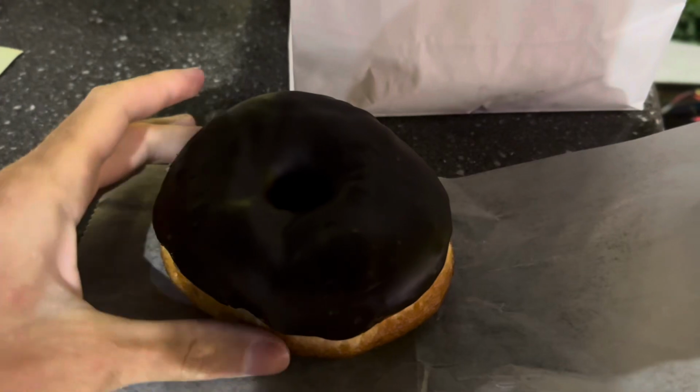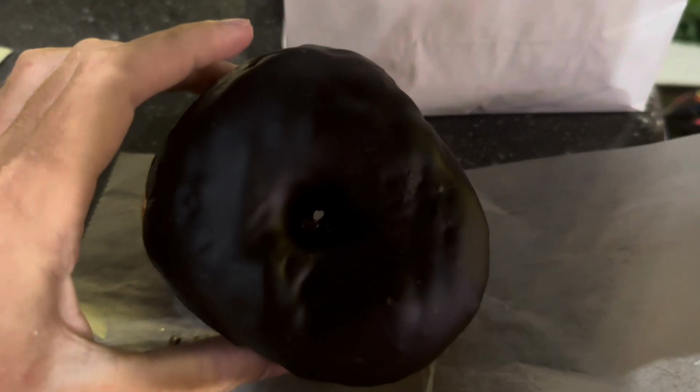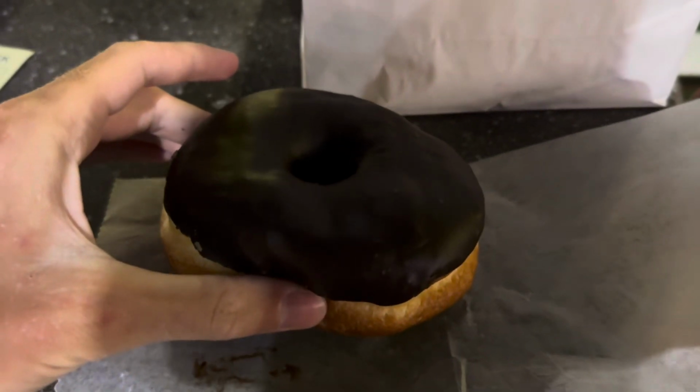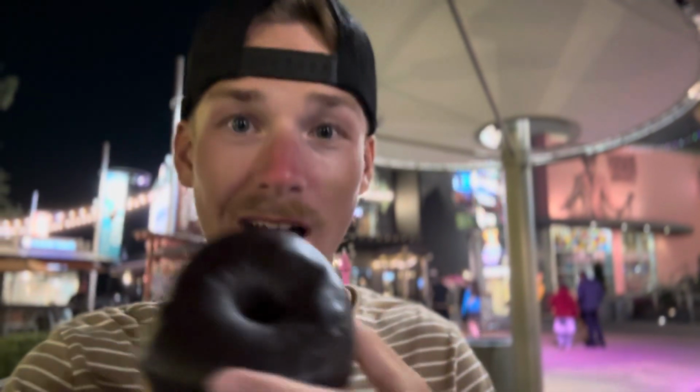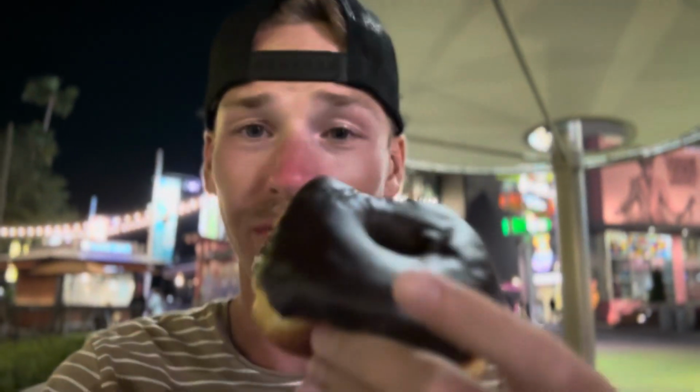Here's a look at that chocolate rain donut, and it looks absolutely tasty, and I can't wait to eat it. Here's the donut compared to my face. It's big. I'm gonna eat it. Delicious. This is the way to go. Voodoo Donuts for dessert, 100% yes.